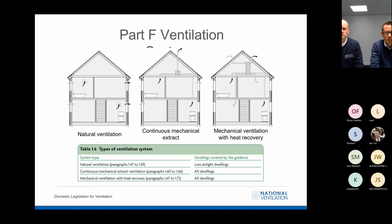The various ventilation systems within Part F are no longer classified between 1 and 4, but are now called natural ventilation, previously known as System 1, background ventilators and intermittent extract fans. Continuous mechanical extract ventilation, previously known as System 3, continuous mechanical extract, MEV. Mechanical ventilation with heat recovery, previously known as System 4, continuous mechanical supply and extract with heat recovery, MVHR. So there are now 3 types of prescribed ventilation systems, with passive stack now removed. Other system types, such as positive input ventilation, also known as PIV, may be used to comply, but expert advice should be sought.